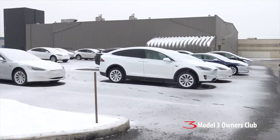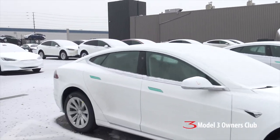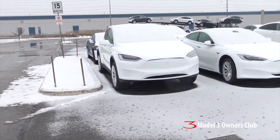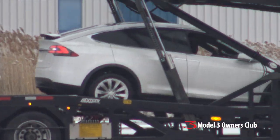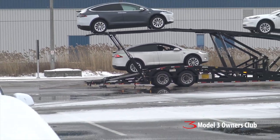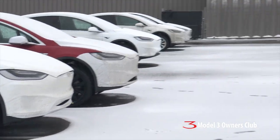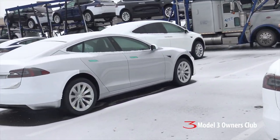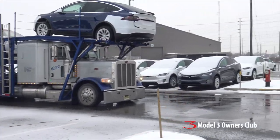And just like the US, we Canadians love our SUVs. Look at them all. And there's more arriving daily. Look at that, they're still unloading. Still unloading a model. Oh, that's a Model X coming off the carrier there, see that? Wow. A lot of white too, some black. Lots of cars. I guess they were right, a lot of cars here.